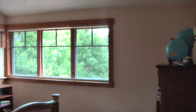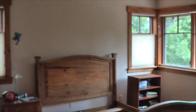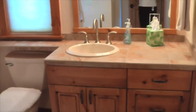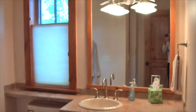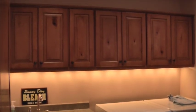This is the second bedroom upstairs. And the second bedroom bath. This is the laundry on the main level off the kitchen dining room. This is downstairs.